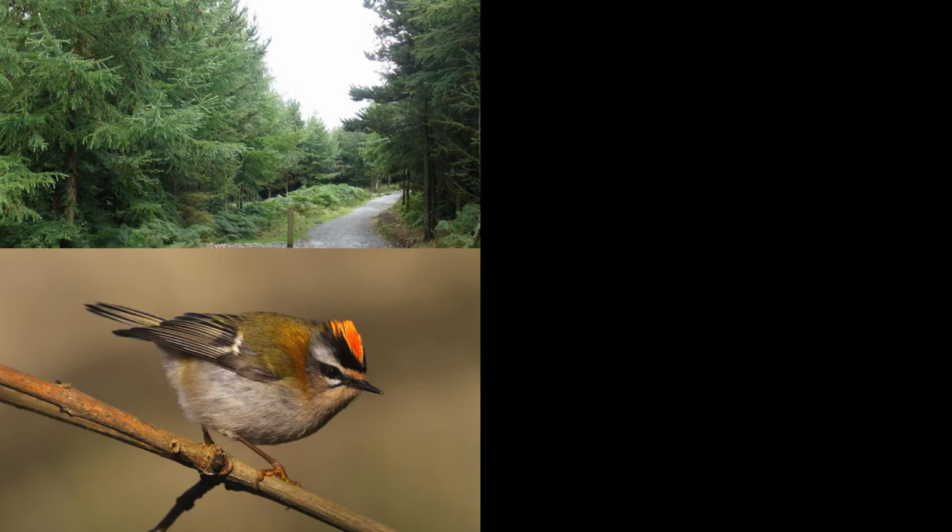we had seen just a few years ago a small population breed in the lower Dart Valley and maybe in one or two other places, but to find them up on the hills in the conifers was actually quite a surprise, although in other parts of southern England they are very much associated with some of the more mature plantations.